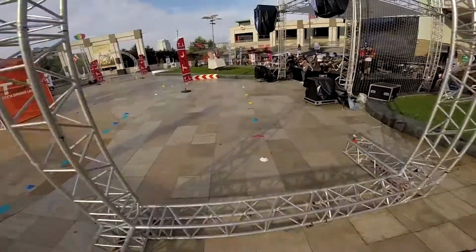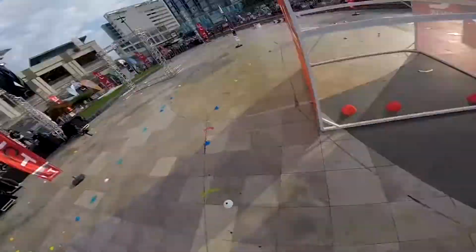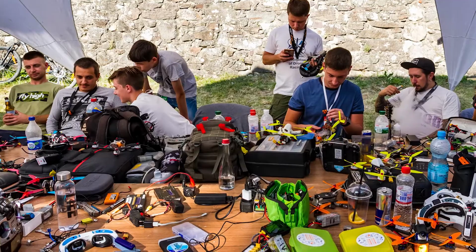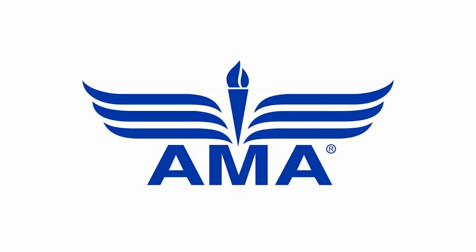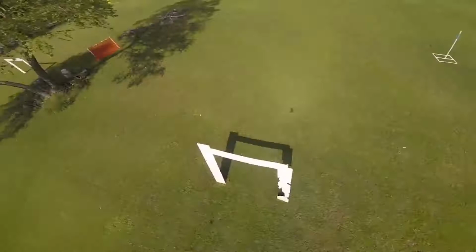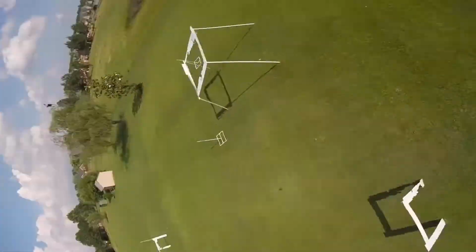A lot of FPV pilots want to get into drone racing, but many are intimidated by larger events and organizations. There are now many local grassroots organizations with meetups and small racing events, and a lot of these chapters can be located through organizations such as the AMA and others. But in many cases, there are groups of pilots who either don't have a nearby chapter to join, don't have any nearby races, or just want to host their own race. Here's a few tips for setting up and hosting your own race.